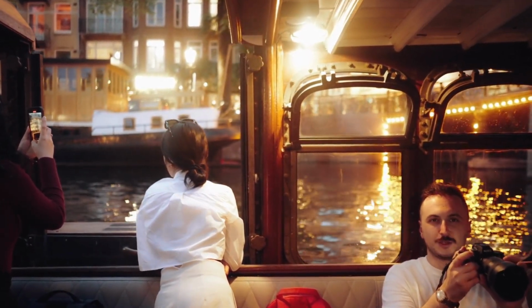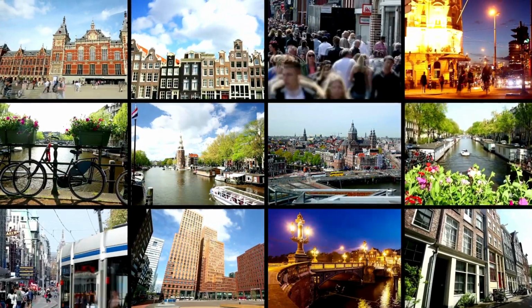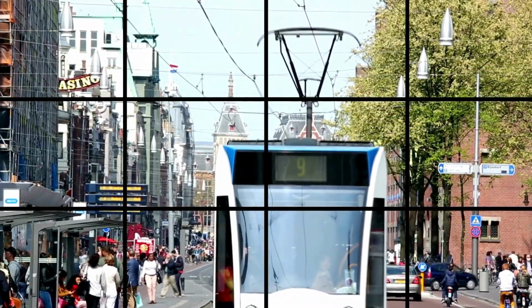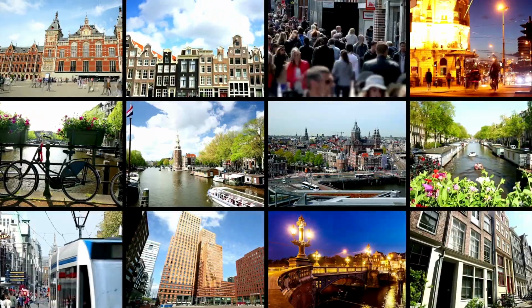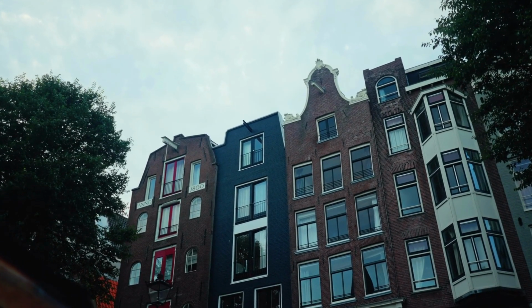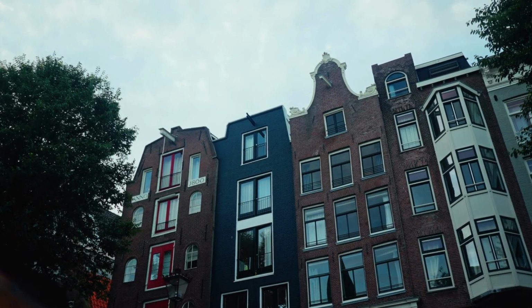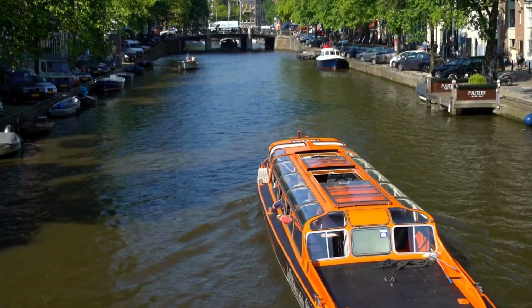Another hidden gem is the Hortus Botanicus, one of the oldest and most beautiful botanical gardens in the world. With over 6,000 plant species, it's a little slice of paradise. Then there's the EYE Film Museum, located on the north bank of the IJ, which boasts an incredible collection of film equipment, posters, and even offers boat tours. One spot that really stands out is the Micropia Museum.